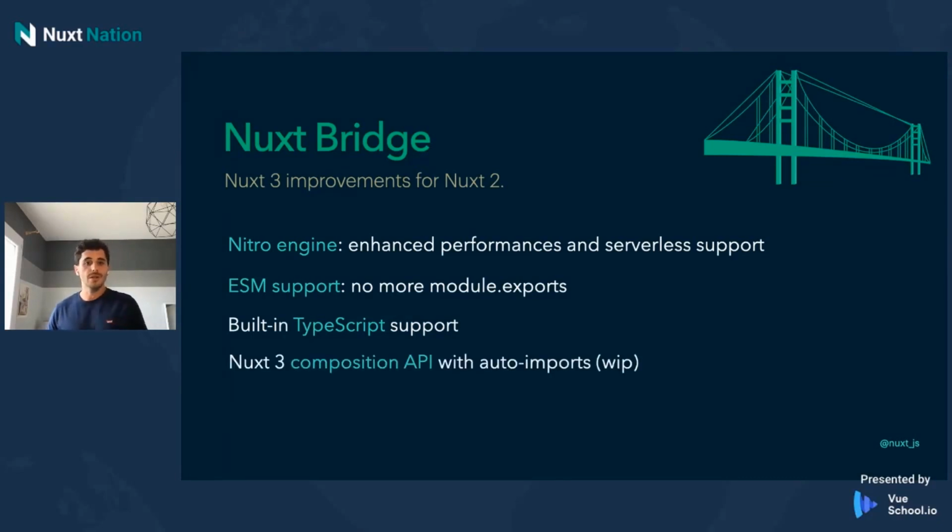And on top of that, we are actually porting the Nuxt 3 composition API back to Nuxt 2 with this auto import feature. So you will be able to progressively transform your code in Nuxt 2 using the composition API to make it ready for the jump to Nuxt 3. And on top of that, expect better performance for development as well as production, when it is optimized also for production.